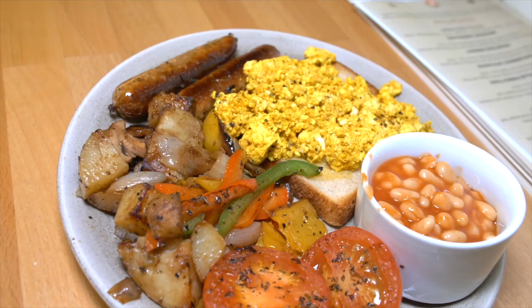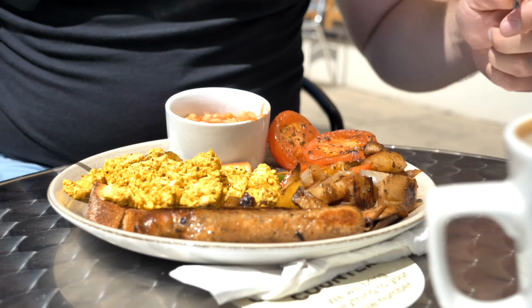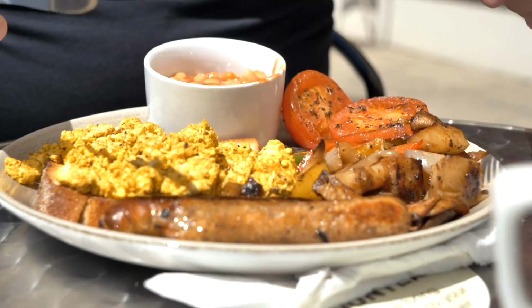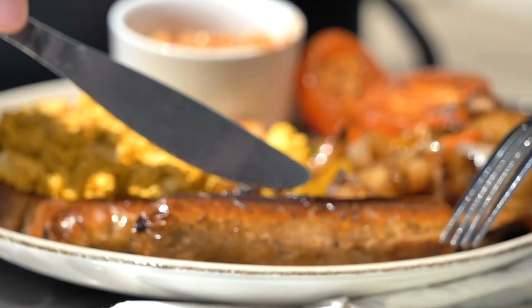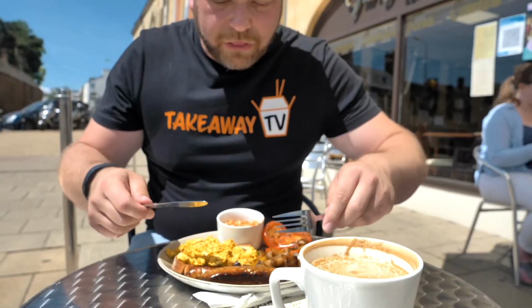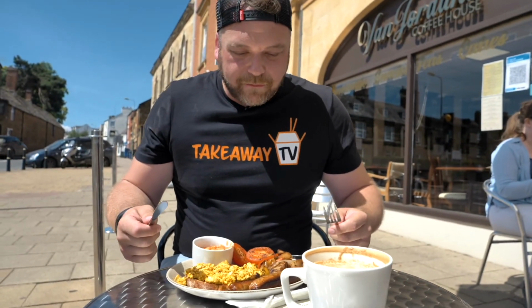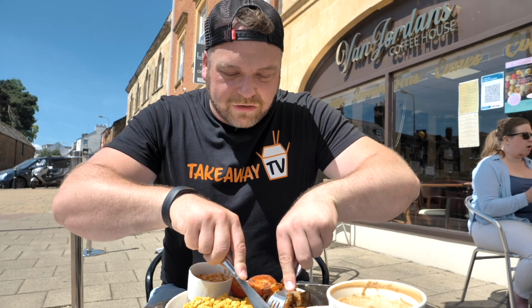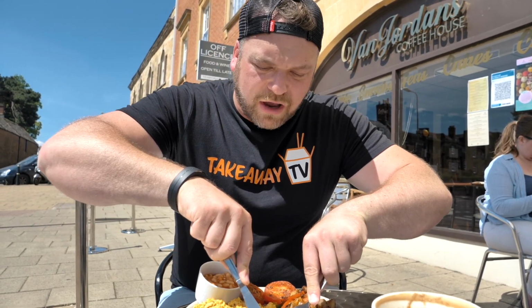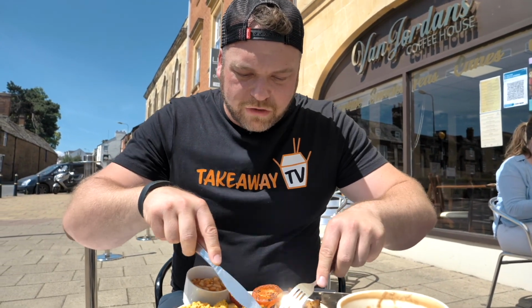Thank you very much. Wow, okay, so this is the vegan breakfast, but get a close-up of these sausages, right? I don't know where people stand on this, but I think if you're going to do a vegan sausage, I think it's nice to look like a sausage, right? And these look exactly the same. So I'm going to dig into this because I think it's probably where I should start. I just feel like that's the polite thing to do. And we're not going to mix this with anything because I think a good vegan sausage should stand up on its own, right?